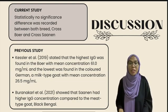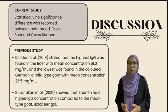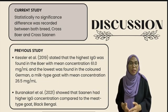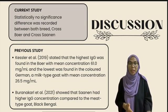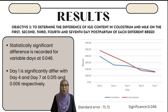However, in a previous study by Kessler et al. 2019, the highest IgG was found in Boer with mean concentration 61 mg per ml, and the lowest was found in the coloured German goat. Nevertheless, Boranakal et al. 2021 showed that Saanen had higher IgG concentration when compared to the mid-type goat Black Bengal.